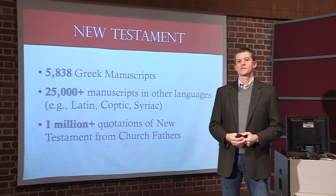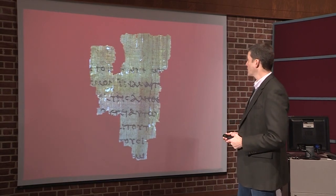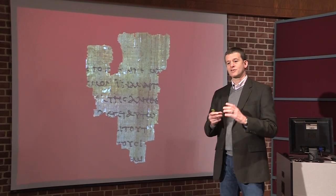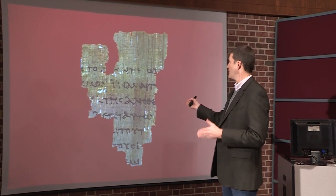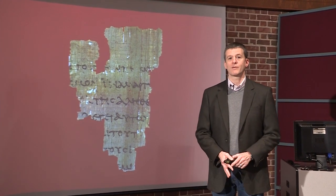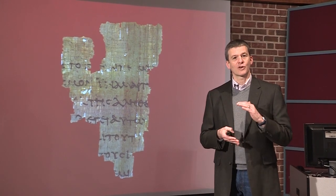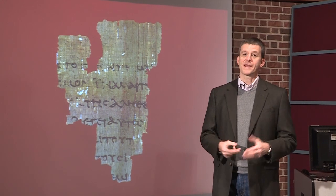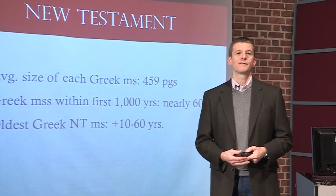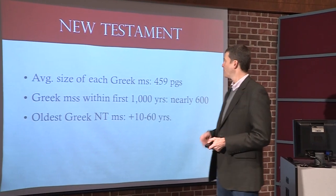Not all manuscripts are of the same size. So, for example, this is the John Rylands papyrus number P52. And this is actually about the size of a credit card. This, at present, is the oldest known manuscript of the New Testament that we have. It's a fragment of the Gospel of John. And again, it's about the size of a credit card.